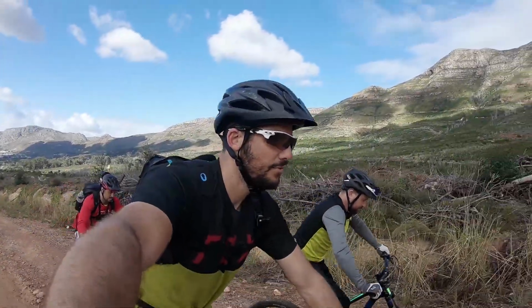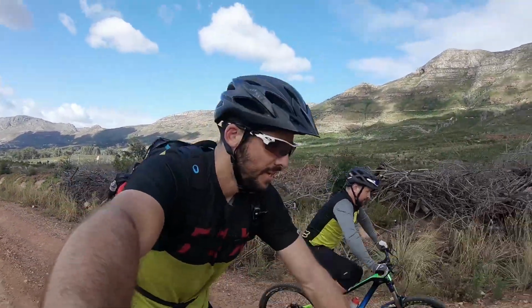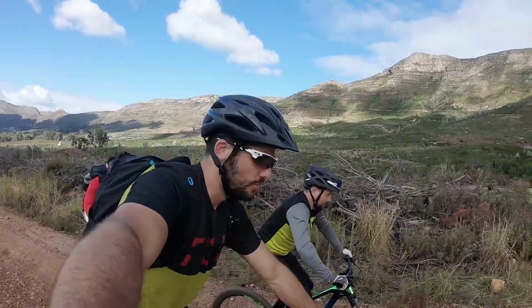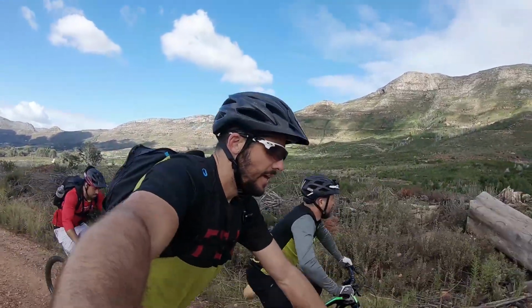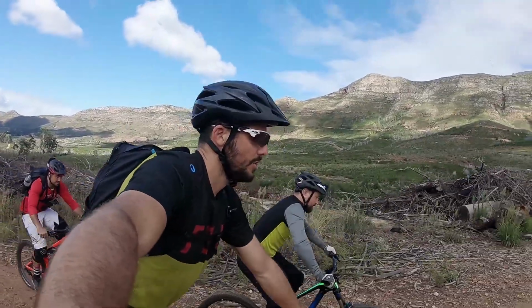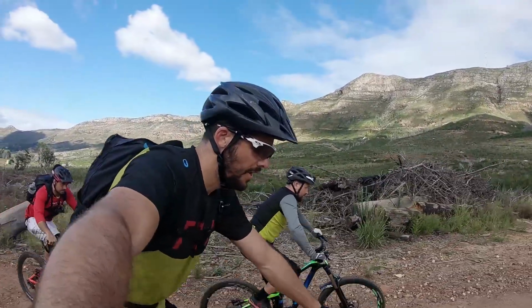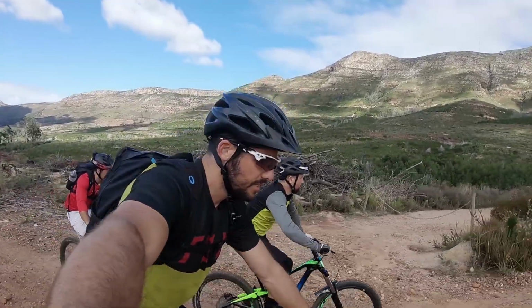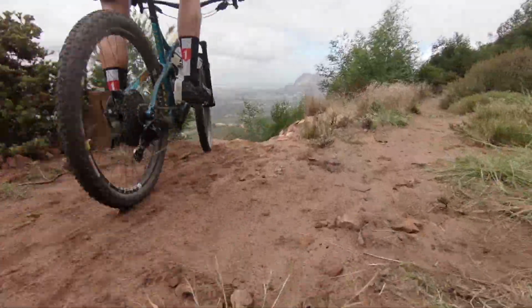So if you didn't get enough of a trail fix on Fussbait and you're looking to go and explore a few other trails here, we recommend that you do. It means that you do have to get back onto the main district road or dirt road that takes you back up onto the contours. We're going to be heading up to a section called Snakes, starting off with the Cobra.